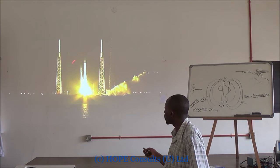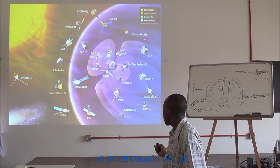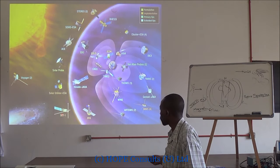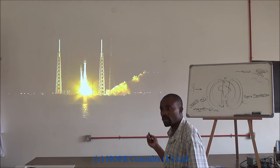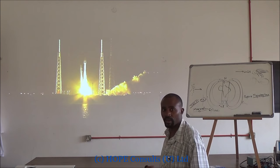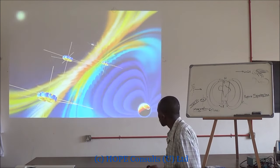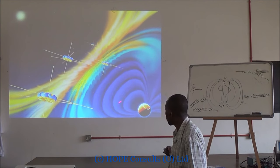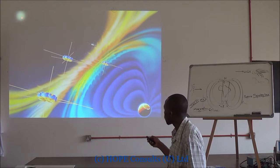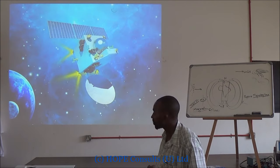Finally, you have these different satellites, or spacecraft, which were launched just like we launched the rover on the moon or the cargo to the space station. And this is an example of the magnetic probes which are studying the magnetosphere. This is the Earth. Yes, this is a graphic. This is the sun here. And they are trying to study the different properties of the magnetosphere.